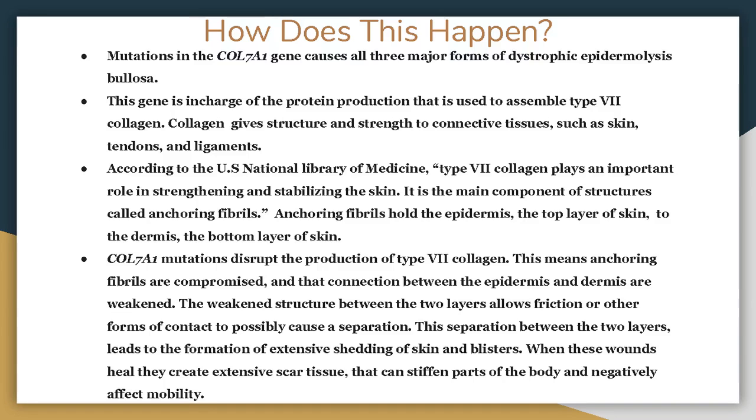COL7A1 mutations disrupt the production of type 7 collagen. This means anchoring fibrils are compromised, and that connection between the epidermis and dermis is weakened. The weakened structure between the two layers allows friction or other forms of contact to possibly cause a separation. This separation between the two layers leads to the formation of extensive shedding of skin and blisters. When these wounds heal, they create extensive scar tissue that can stiffen parts of the body and negatively affect mobility.